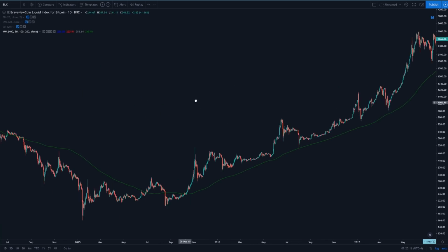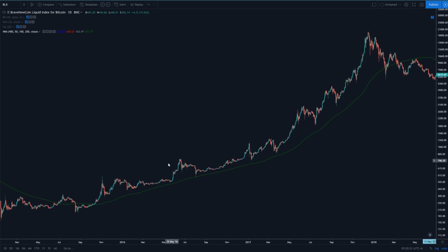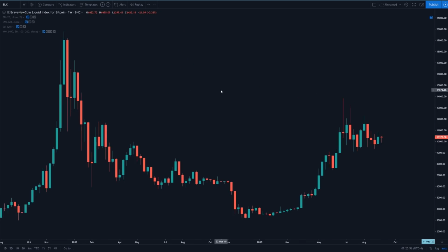The 200 SMA on the daily chart as well. Bitcoin is almost always below this moving average when it is in a bear market, and when it is above this moving average, it's almost always in a bull market, as we can see right here. Bitcoin got above this on our April Fool's rally and has been above it ever since, and doesn't show any sign of falling below it anytime soon. And guys, I can keep going, but I think you're getting the point.